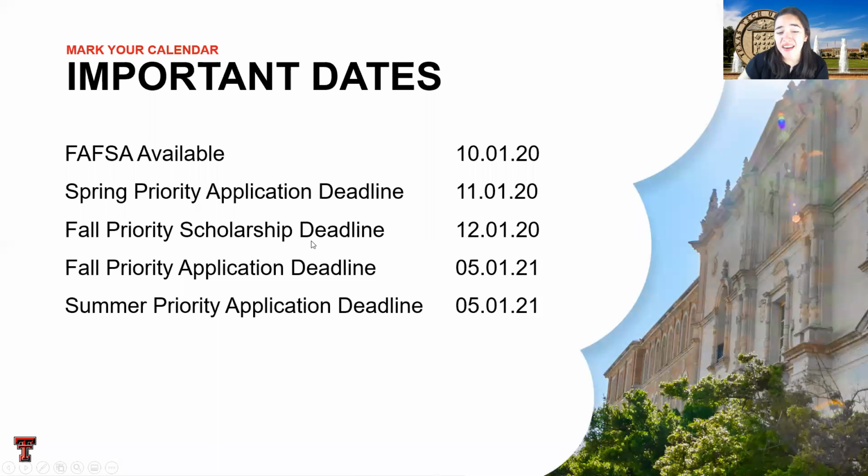And then another deadline, it's not a hard deadline, meaning that you don't have to have it in by that day. It's a priority deadline, meaning that if you submit it before then, you're up first for consideration.